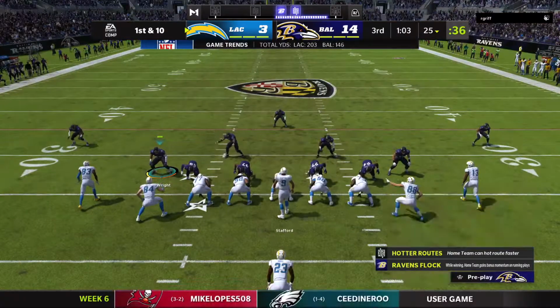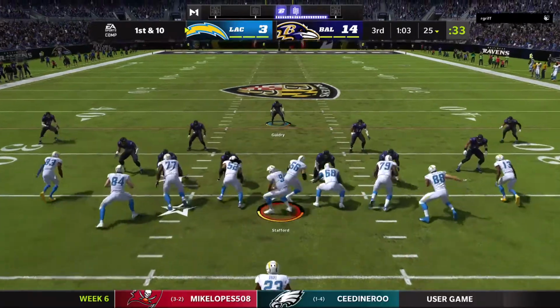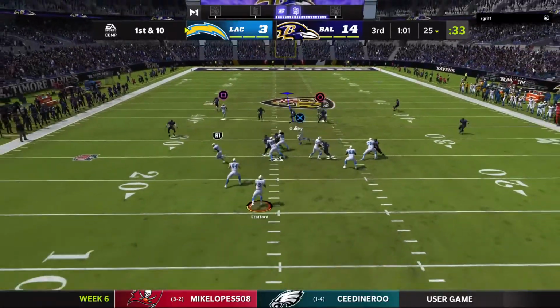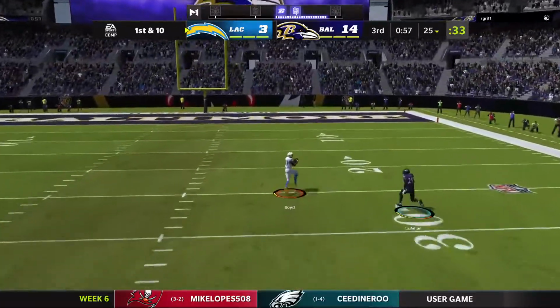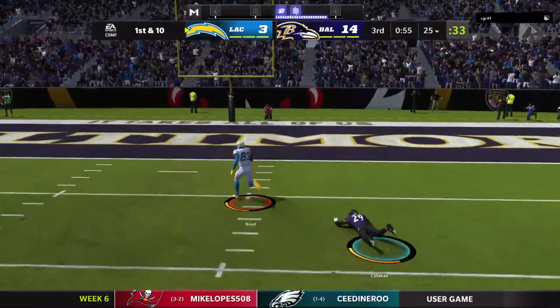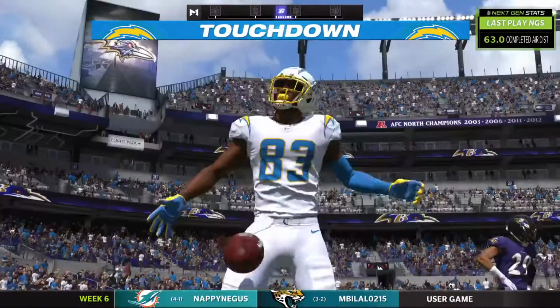The Charger drive about to get going. And following the interception, just any interception, are you a little bit more cautious when you start that next drive, or no, you just throw that out the window? I think you are. It's caught inside the 25. And all the way in for a Charger touchdown.